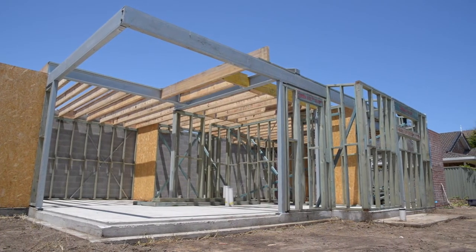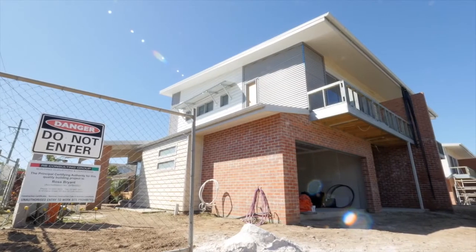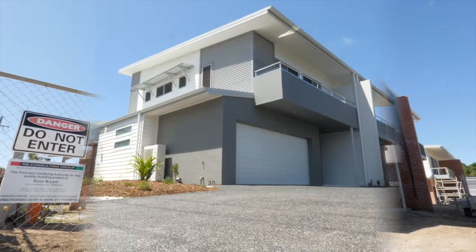Well, the day is finally here. It looks like the houses are finally complete. I meet up with Todd and the owners on this beautiful summer's day.